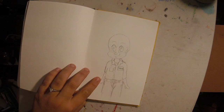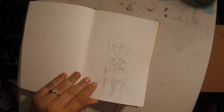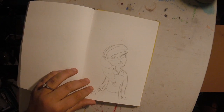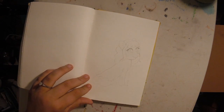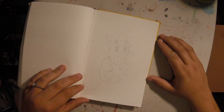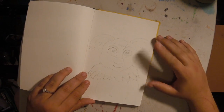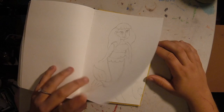And then I started drawing something, and I ended up just drawing a guy, and I'm like, he looks like either Elmer Fudd or Tweety Bird, but his name's Steve. He's a mechanic or something, I don't know. Just a random girl. Another pony. I'm getting near the end. A little monster. Another little monster. I like doing monster drawings. They're kind of fun. Then a mermaid.